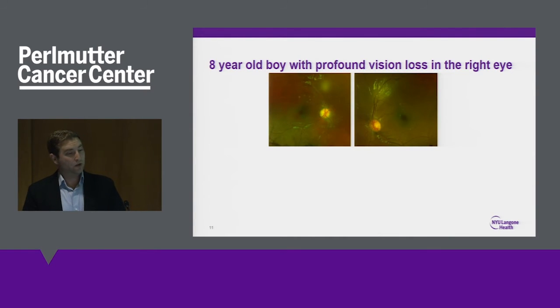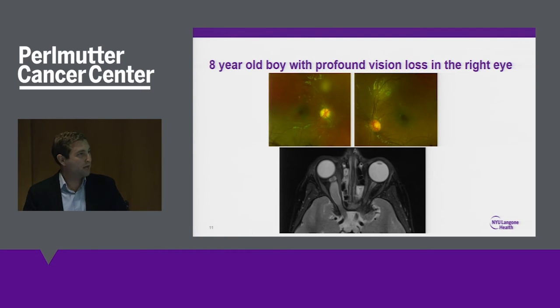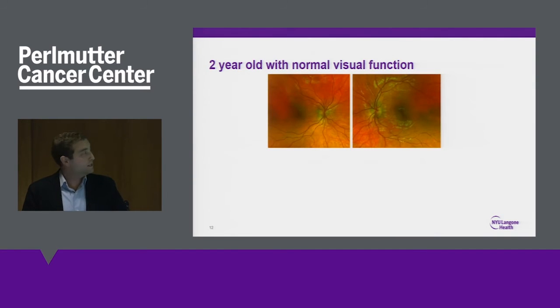Sometimes it's pretty obvious. This is an example of an 8-year-old child who came in with severe vision loss in his right eye. These are photographs of the back wall of the eye, and you can see this is the optic nerve right here as it looks when we look into the eye. This nerve right here is a lot more pale or a lot more white than this nerve here. This is the left eye, and this is the right eye. And lo and behold, when this patient had an MRI, he had a large optic pathway glioma of his right optic nerve. Now, I'm not an expert in reading MRIs, neither are most of you, but we can put some color on it. You can see the different sizes of the nerve suggestive of an optic pathway glioma.